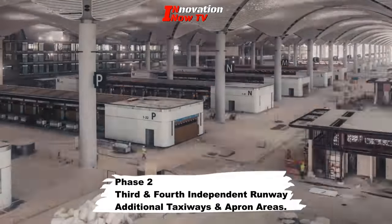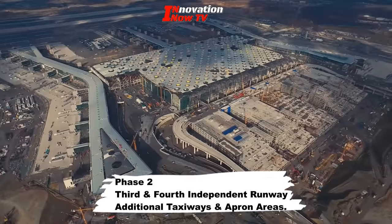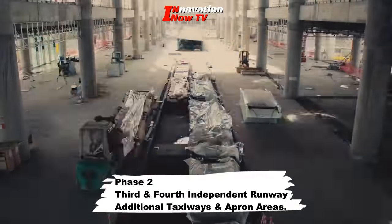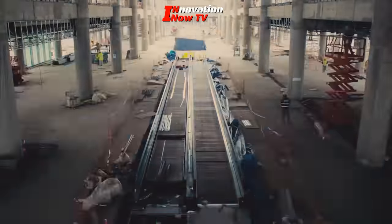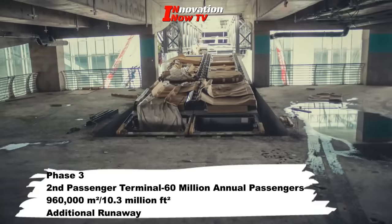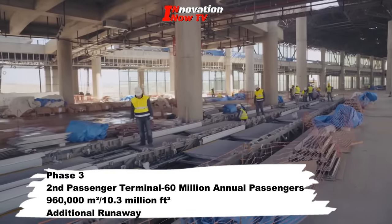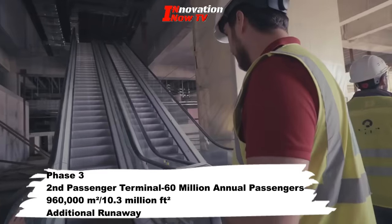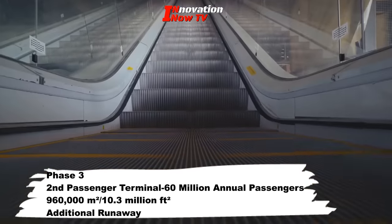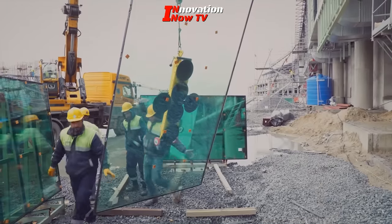The second stage will add a third independent runway to the east of the main terminal, as well as a fourth remote runway with an east-west heading and additional taxiways and apron areas. The third stage is planned to add a second passenger terminal with a capacity of 60 million annual passengers and an estimated area of around 960,000 square meters, about 10,300,000 square feet, as well as an additional runway and a new support facilities area.